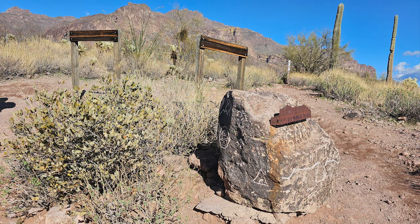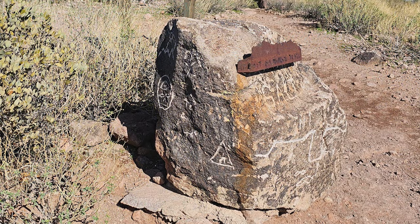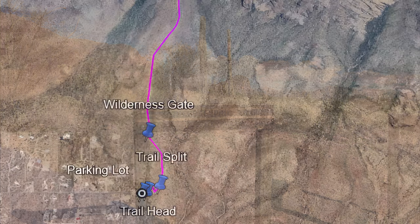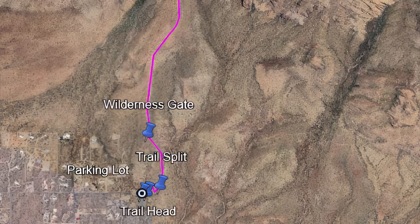Now, this boulder has rock art on it. This is not a petroglyph. This is rock art, probably put there by the people who created the trails, because it's a trail indicator. Then you'll also notice that there's a bunch of people who did put graffiti on it. Not cool, but you know, it's the way it is sometimes, unfortunately. So you want to take off to the left, and as you go off to the left, you'll notice you come to a gate. Now that gate is the difference between the state land and the national park, the Superstition National Park. Now that's a wilderness area, and it has different rules for being in the wilderness area. So please be respectful of the wilderness rules while you're out there.